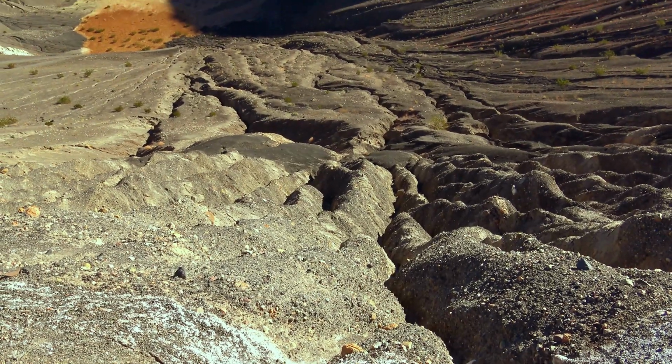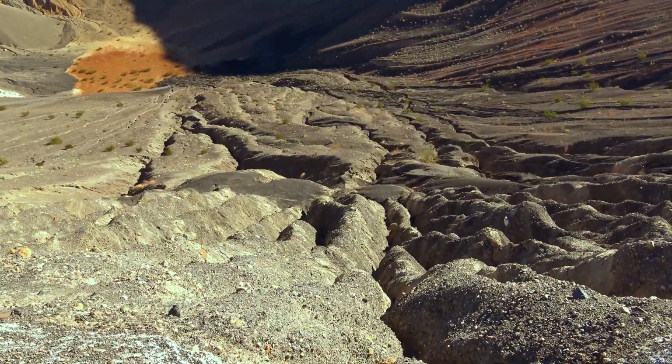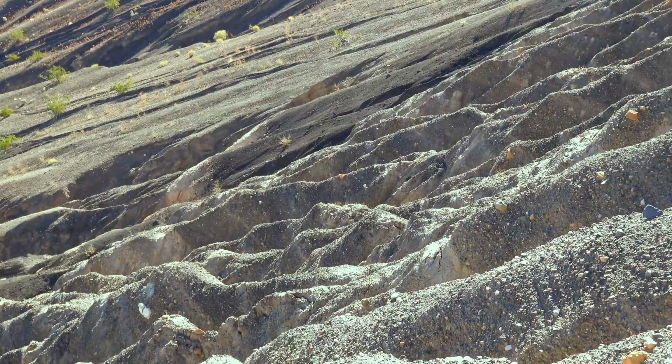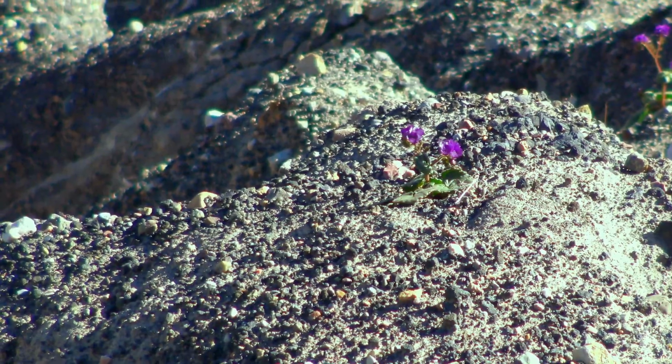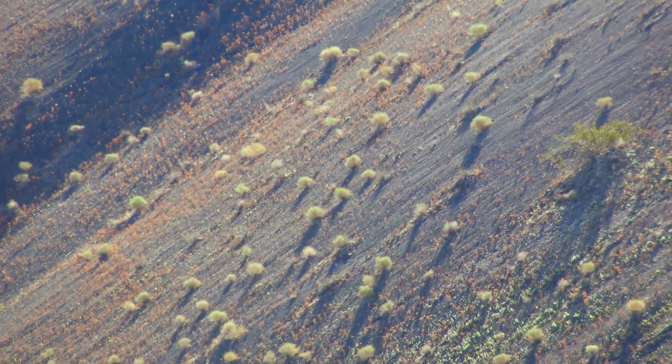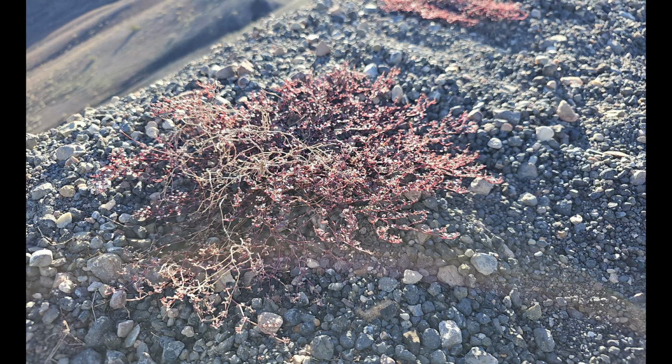Here you can see some ridges and crevasses where the softer material has been eroded. Here's a sideways view of them. I think these plants are notch-leaf phacelia. On the side of the crater wall, I could also see thousands of small little red plants growing. I'm not sure what they are, but here's a close-up.